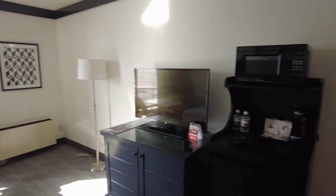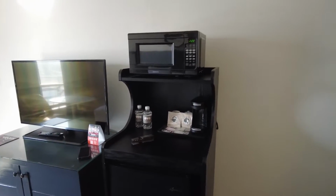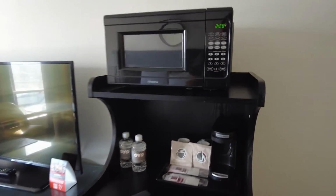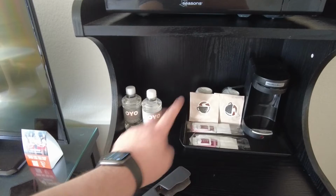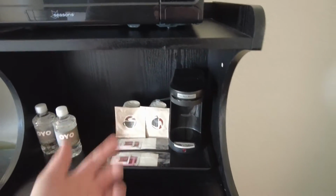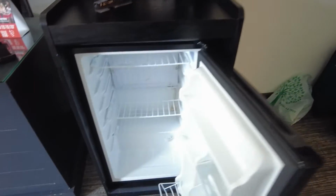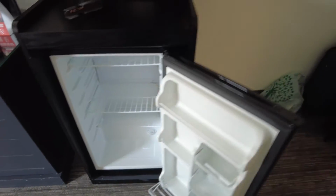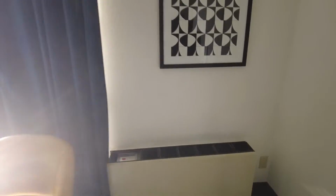This is different. I didn't have this in the room last time, so I'm not sure if it's included in every room or if you have to pay extra for it. But this is pretty neat actually. You have your microwave. Again, more water, complimentary with the resort fee that you pay. Coffee maker. So that's actually pretty cool. And what's really neat is this fridge right here. This will come in handy if you're here with buddies, you know, you want to put some beer in there, whatever. I mean, I usually gamble, so I have drinks at the casino. But yeah, this is the same as I remember last time.